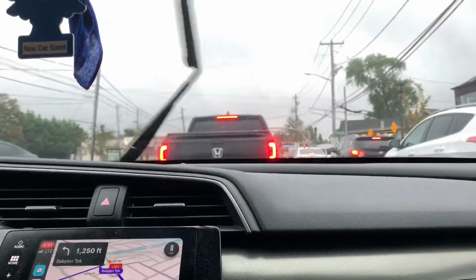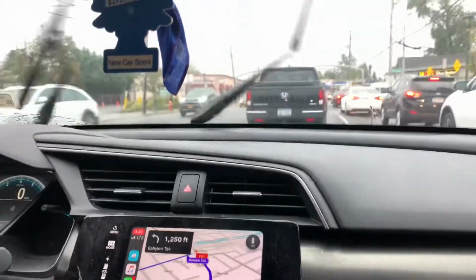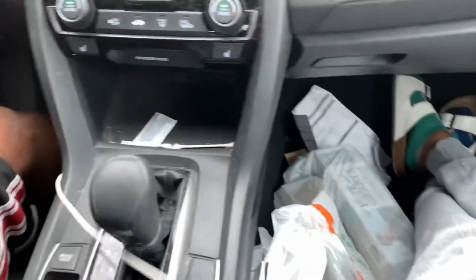We're heading to the customer's house, so we're just gonna deliver her groceries. I have her eggs on the front so they don't break or whatever.